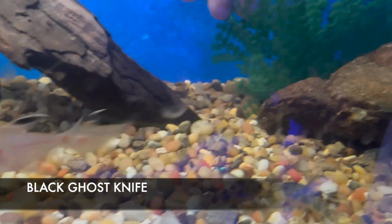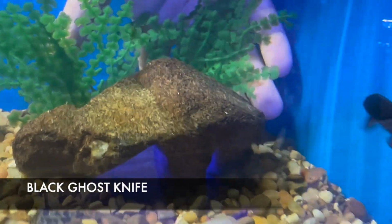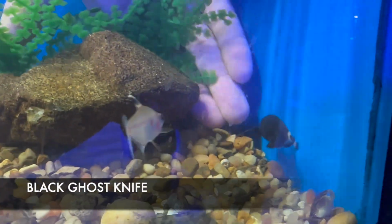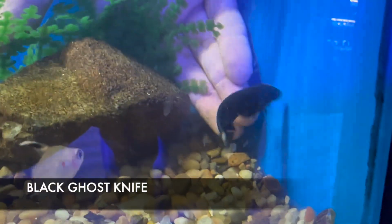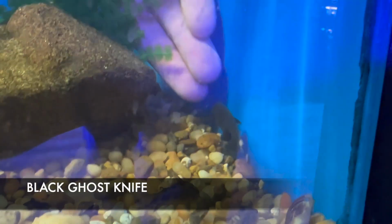This is a black ghost knife. He finds his food by sending out electronic sonar impulses, mostly nocturnal, usually hiding in the shadows everywhere he goes, trying to mimic a shadow actually. That's why I'm trying to make sure you can see him. He doesn't like light though.